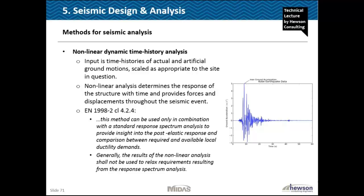Eurocode 8 part 2, which is the bridge part, specifies that this method can only be used alongside a response spectrum analysis to provide insight into the post-elastic response. It also says that generally, if you've done a response spectrum analysis and then you do a time history analysis, you shouldn't use that to relax the results that come out of the response spectrum analysis.